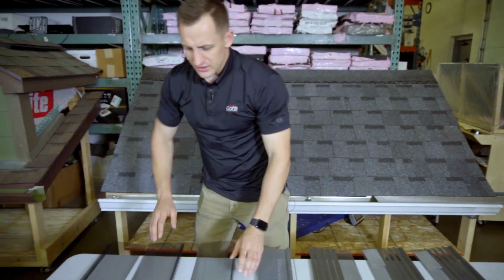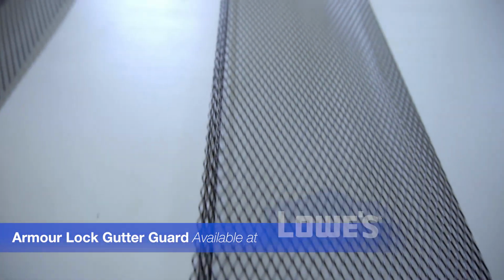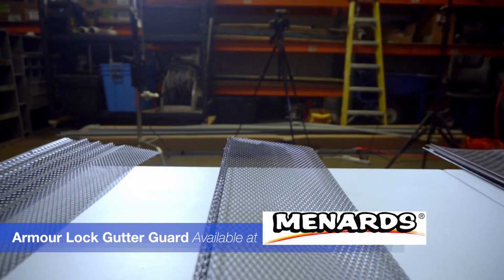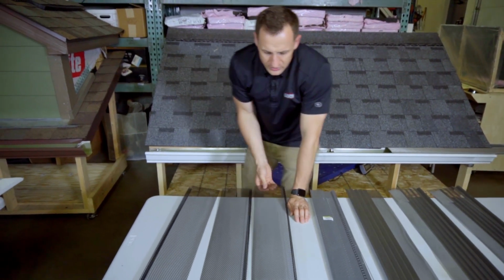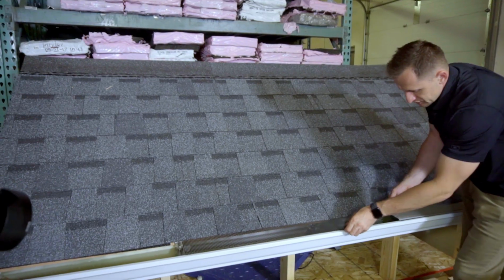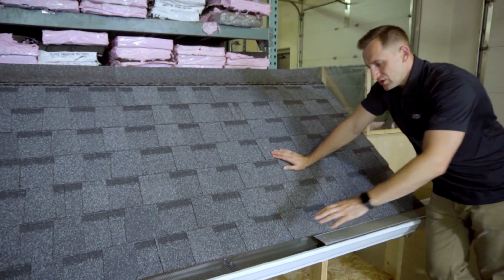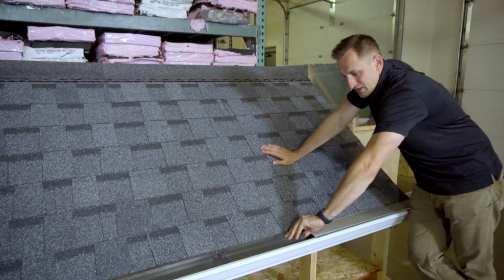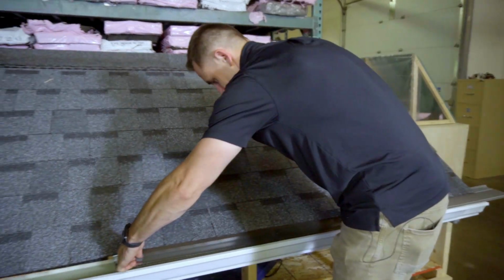Another option here is a bigger mesh. I believe this comes from Home Depot. Let me see, it doesn't really matter. They're all very similar, the same concept, one piece. With this one, the back goes under the shingle and the front lips here. Looks good, a little bit flimsy. You can see even here, I can do this, I can push it in.